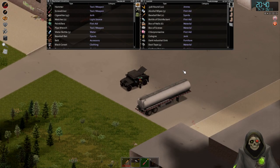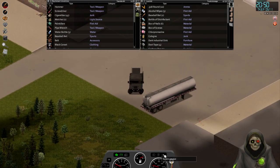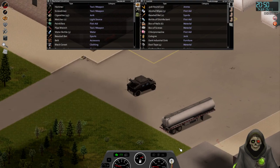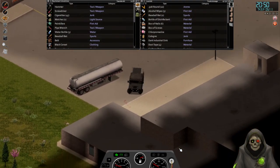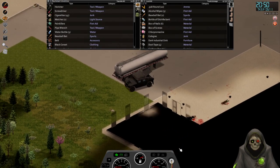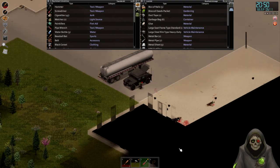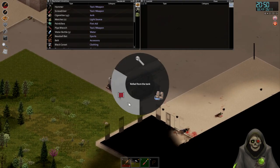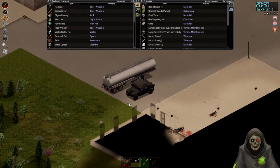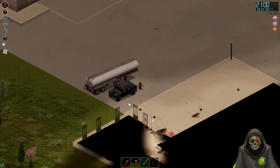Do you suppose... if I park this near the gas tanker, can I actually just, like, fuel it up? Gotta turn it off first. If I interact... refuel from tank! Oh my god. This thing's amazing.